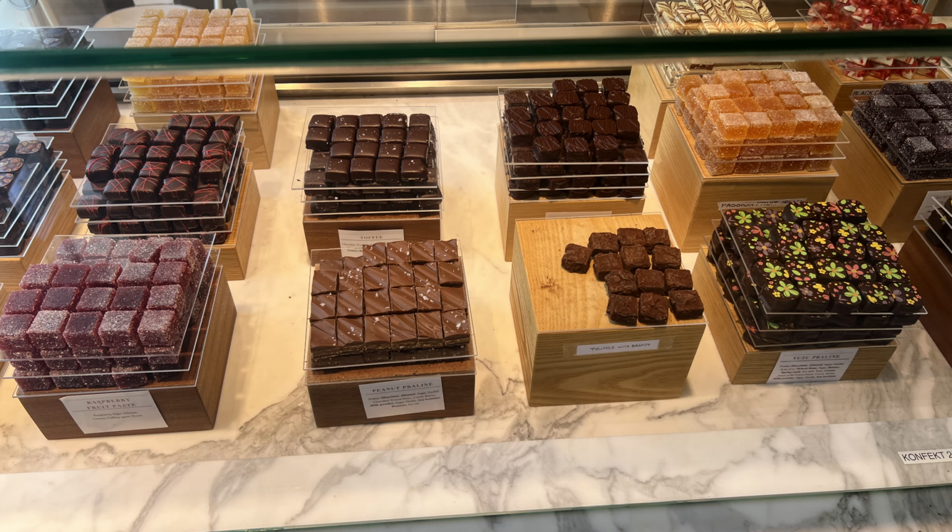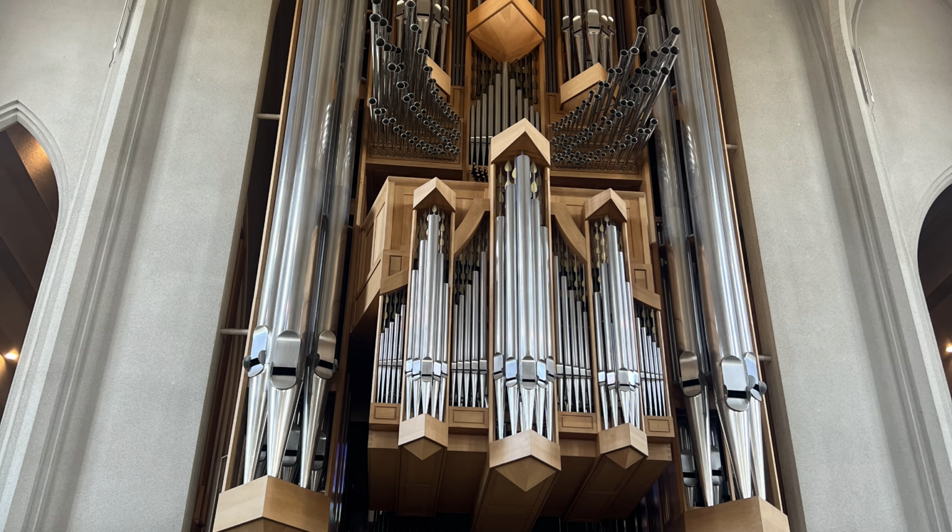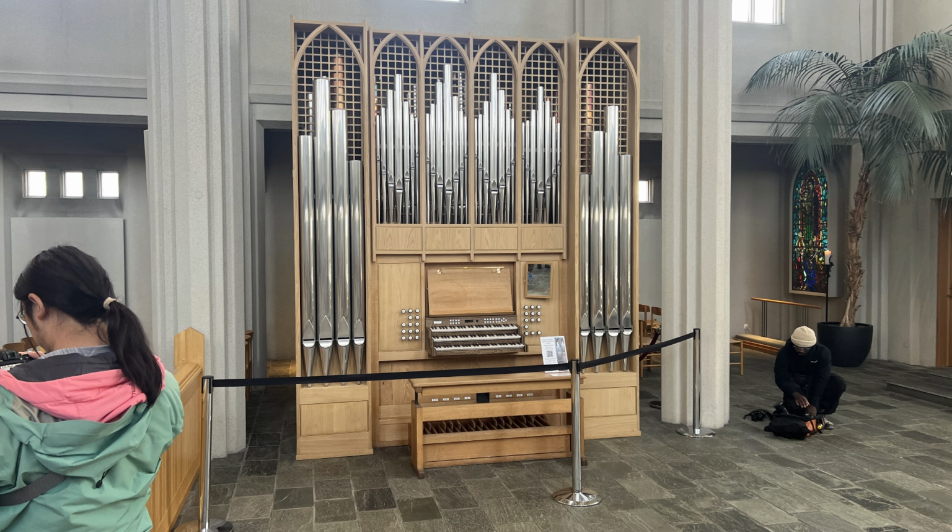I definitely want to go back just for the breakfast. But then we headed over to the church and explored the church a little bit before finally having to head over to Keflavik to drop off the camper van.